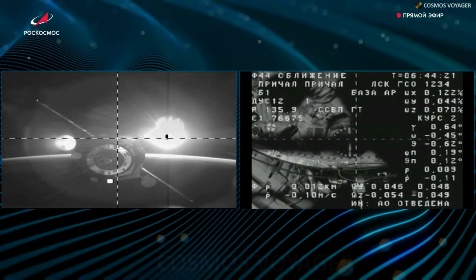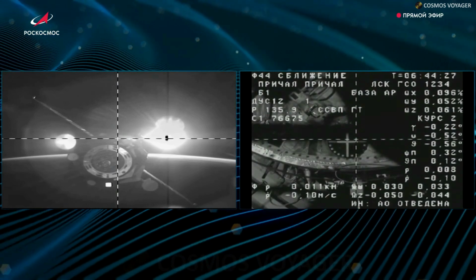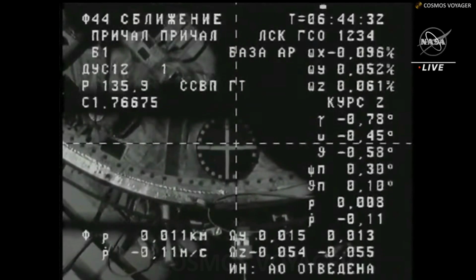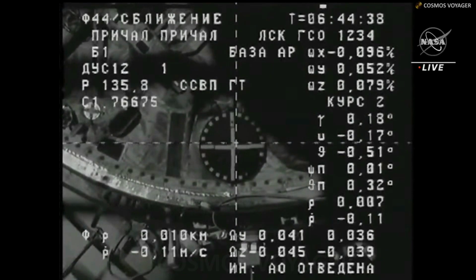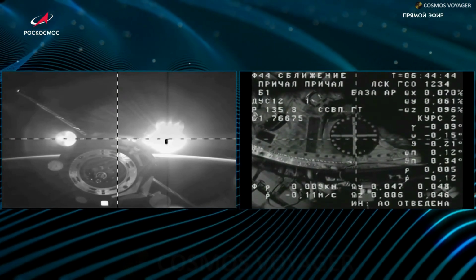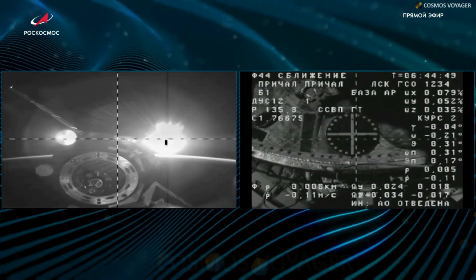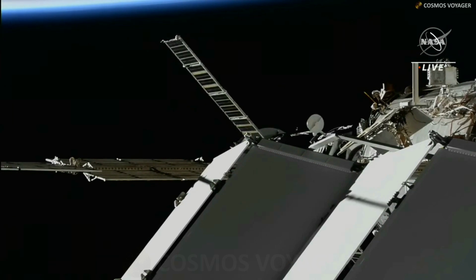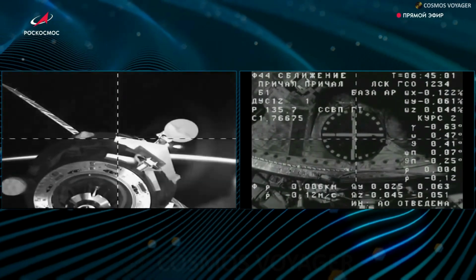About 4 meters. Range is about 3 meters. 3 meters now, standing by for contact and capture. Copy. The target is in the center. The crosshairs are aligned. Range is about 2 meters. Expecting contact.